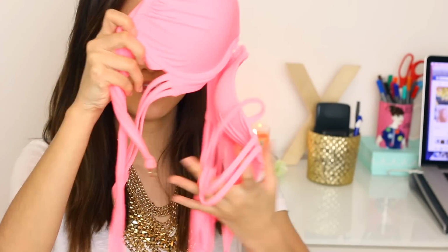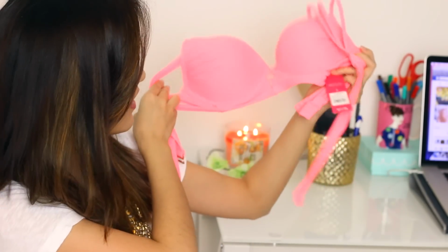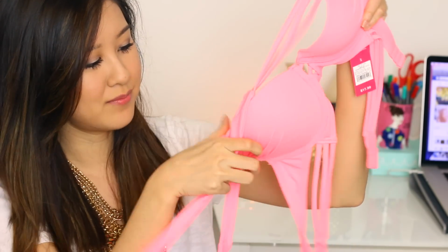So I saw this one. It actually is a little bit more washed out the closer I put it to you guys. So just to give you an idea of the color, it's kind of like a neon coral color, but I knew that this one probably wouldn't fit me properly just looking at the cups because they're very large. So I was bummed out that they didn't have an extra small, but I really, really like this bathing suit top. It ties up like this for the neck.